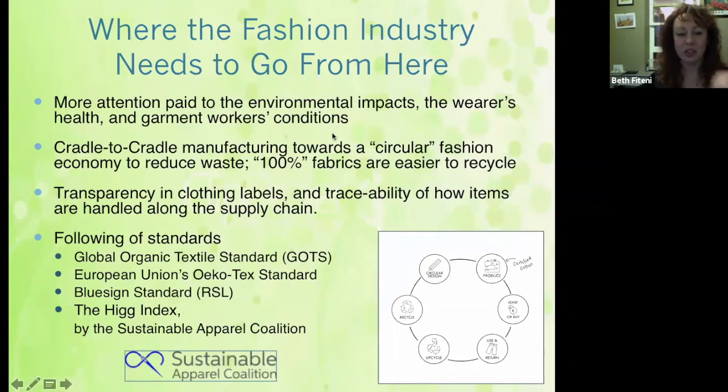In addition to that film called The True Cost, there was another documentary made called River Blue, and it was all about how we make blue jeans. That really showed the impacts on the communities where these jeans are made, and the chemicals and things like that. So I highly recommend that. It's called River Blue.